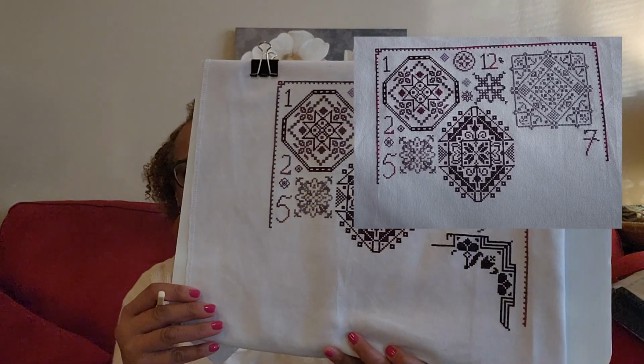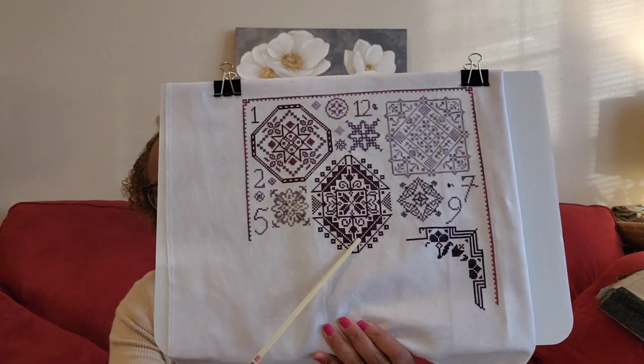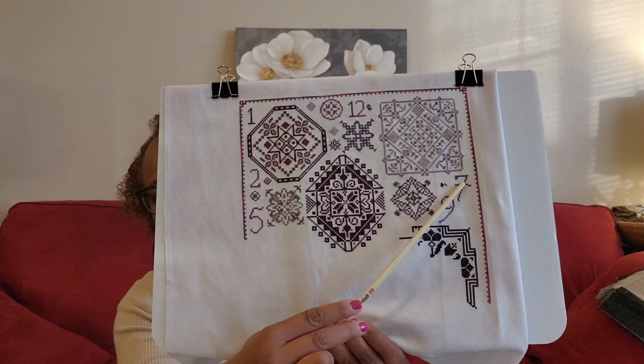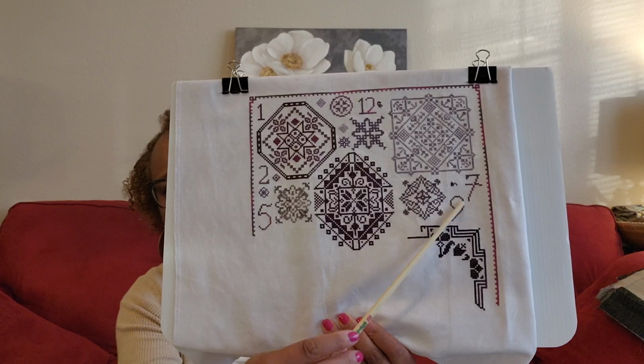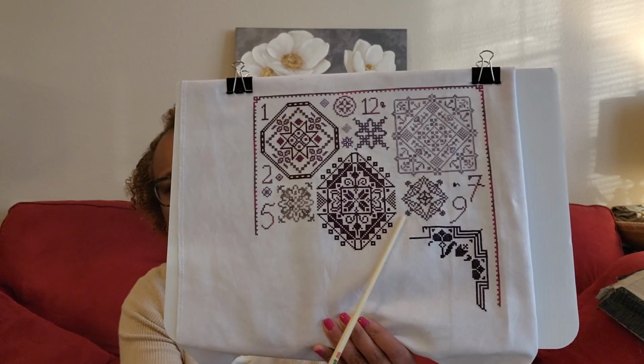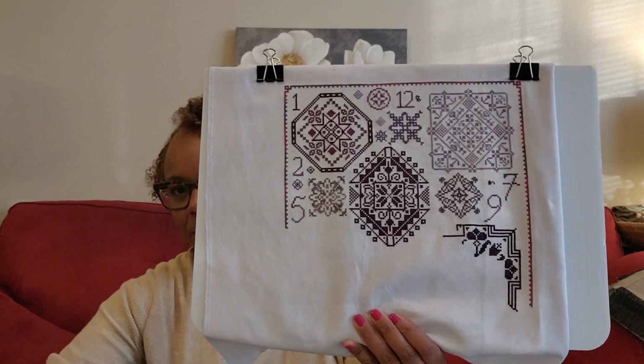But let me show you where I am now. I have worked on it, and I'm very proud of my progress. I think the last time I showed this had just been completed, and I had the number 7 done, I believe. So now I inserted the number 9, I finished this motif, and then I started this really big one down at the bottom.